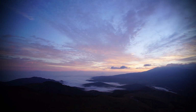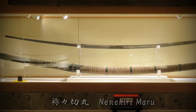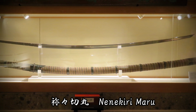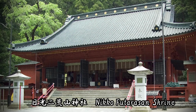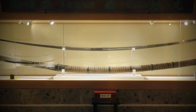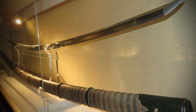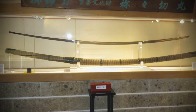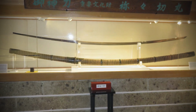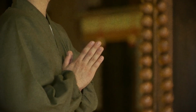Currently, Japan has several great swords that are considered masterpieces known as Ootachi. One of these is called the Nene Kirimaru, believed to have been used to vanquish monsters. This sword is housed at the Nikko Futarasan Shrine in Nikko City, Tochigi Prefecture. The total length of this sword is 127.6 inches, with a blade length of 85.3 inches, and it weighs an astounding 53 pounds, making it one of the largest Ootachi in Japan. Due to these characteristics, it's believed to have been forged as an offering.